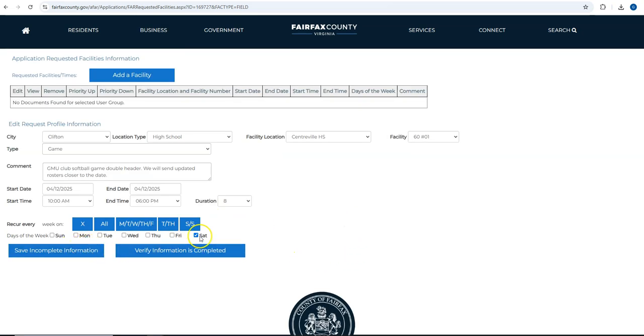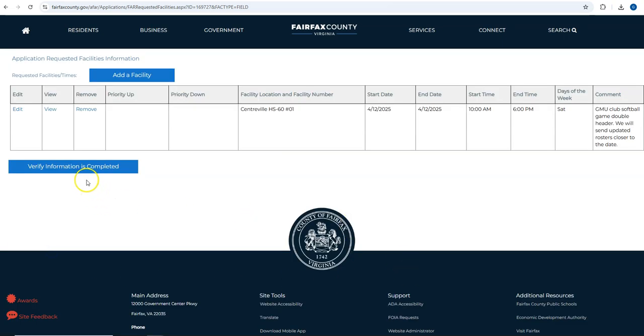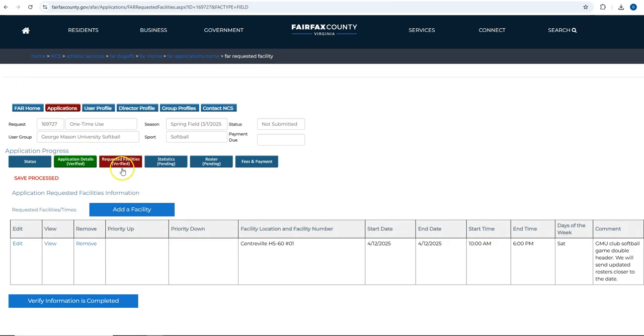And then we want to go ahead and select this is a Saturday. We're going to save it. Just as we did before, we're going to have to go ahead and verify this. So make sure you run through, take a look at the existing information that it is correct, and we're going to verify. As you can see, it went to verified status as well.